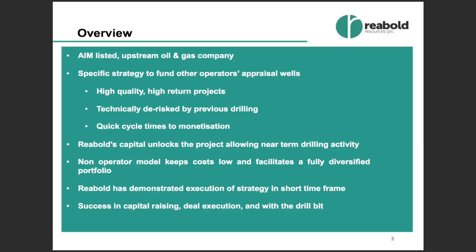A couple of other points about the Reabold model that I think are quite important to just emphasize. So the reason why we can get into these projects and why we can get into them very cheaply is they're stranded. And they're stranded because there's been a lack of available capital in the industry for pre-cash flow conventional assets for the last 5 or 6 years.